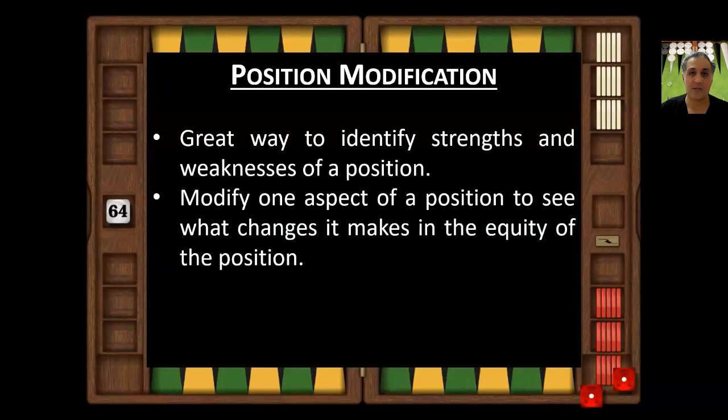The other exercise to do is what I call position modification. This is a great way to identify the strengths and weaknesses of a position. What you do is you modify one aspect of a position to see what changes it makes in the equity of the position. So I'll show you some examples here.